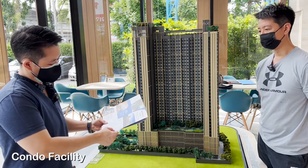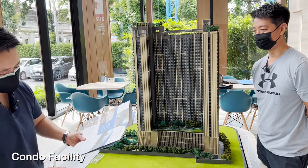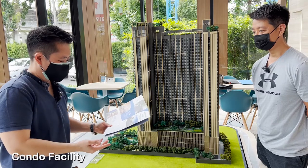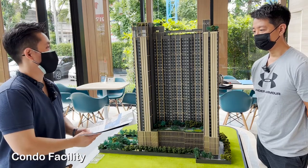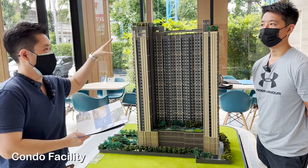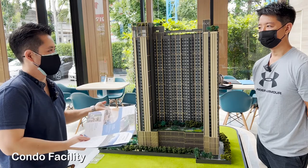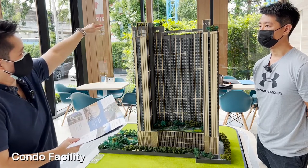The 38th floor will be a tuition room, very special, and then a cinema studio. They have also a viewing deck. Because around here, you don't have very high rises, so this will be the special high rise here because it's 38 stories. So you have a viewing deck for the sunset. And then on the top floor is the rooftop garden.